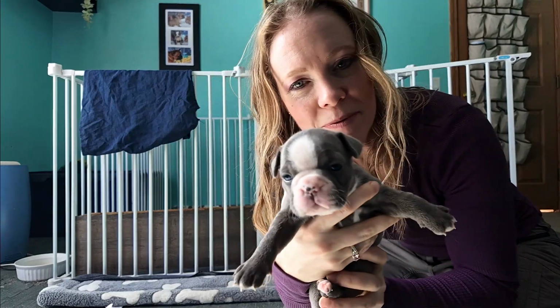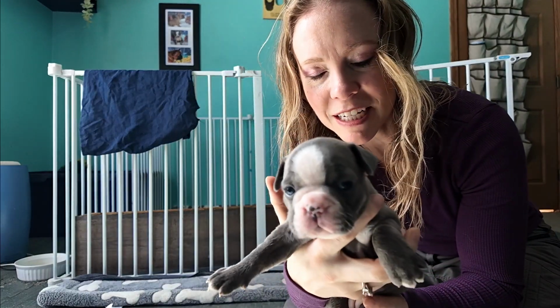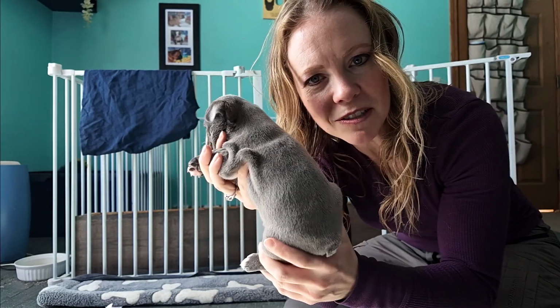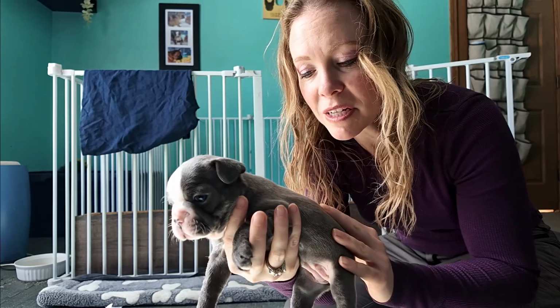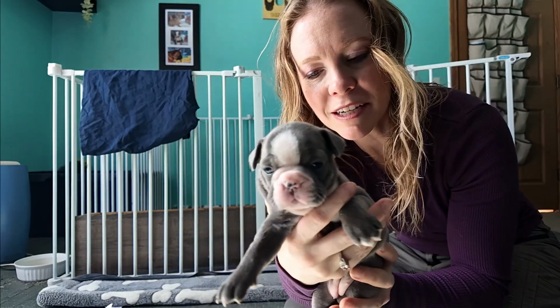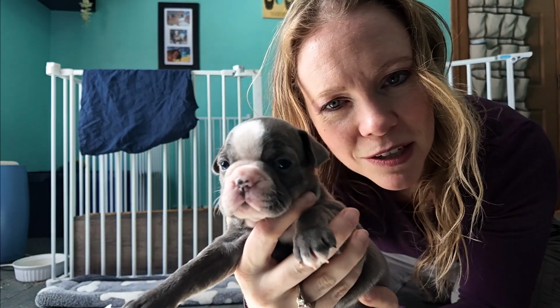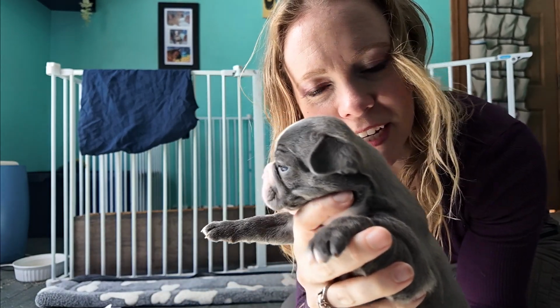And here we have little Ophelia. And she was just the tiniest little nugget of a puppy. And look how big she is. She's as big as her sisters now. She really did well. She jumped right into nursing. And she was also reserved. And she's got just a beautiful little face on her. And she's just a chill little lady. Aren't you? Yes, you are.